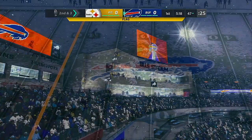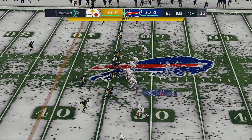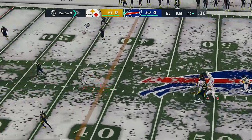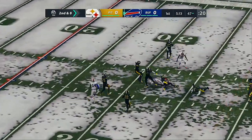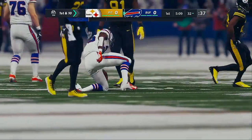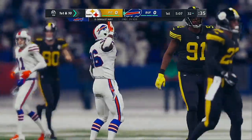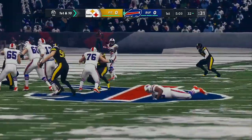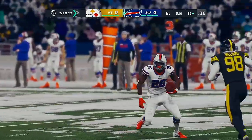Now flags will come in. One of the Bills got going a little early. So a loss of five, and it'll be second down. Working out of the shotgun, here's Allen. Now he'll dump it underneath to his running back, complete. And they're going to have themselves another first down as the tackle's made at the Steelers' 32-yard line. 15 yards that time, and a Buffalo first. 32-yard line.